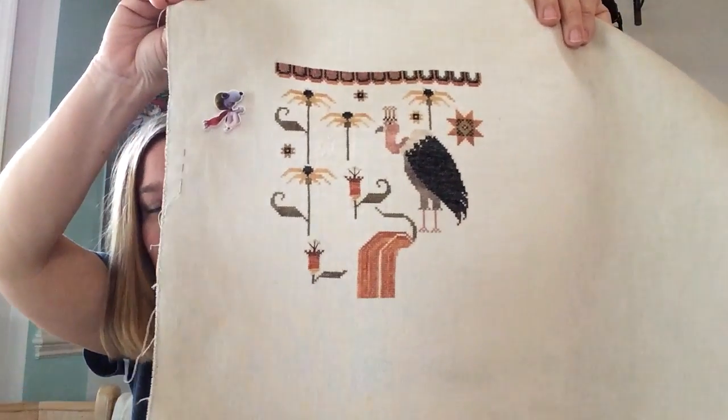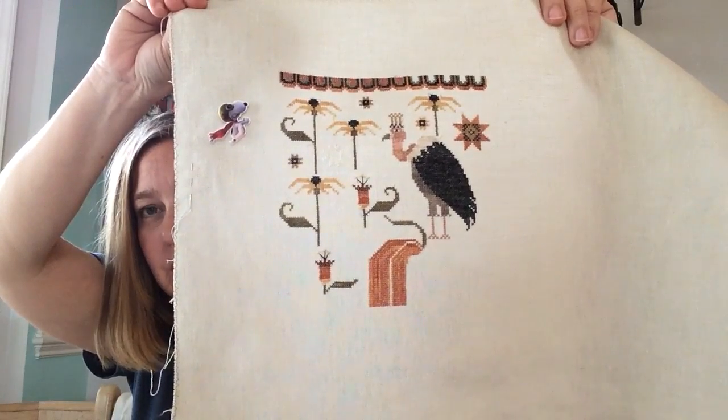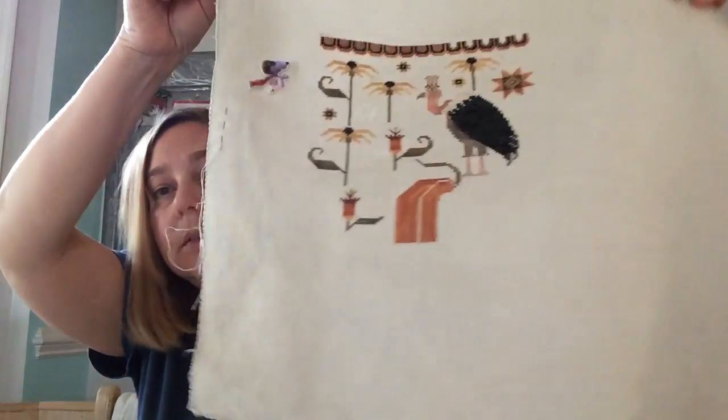I love the variegation in the pumpkin. It's gorgeous. That's all one thread. Let me see what that's called. Love that orange. I love orange. It's one of my favorite colors. Colonial Copper by Classic Colorworks. So you see the dark orange and the light orange, and you can really see it in that pumpkin.